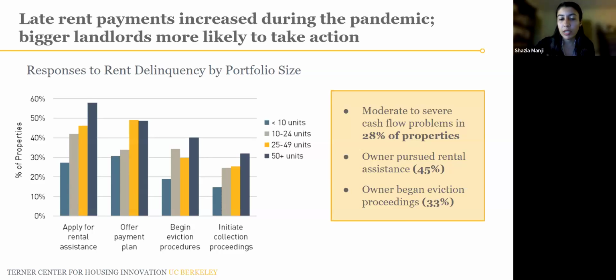Overall, we found that owners in 45% of properties applied for rental assistance directly or assisted their tenants in applying for assistance. We also found that evictions were pursued in about 1/3 of properties, specifically as a response to late rent.